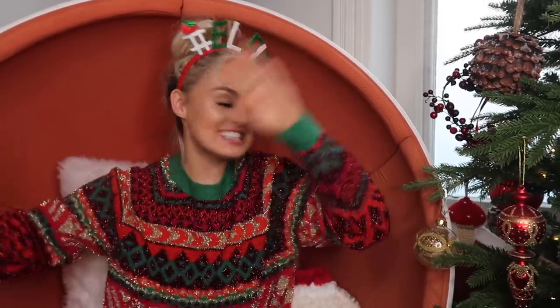Yes, I'm wearing a headband that says hashtag Elfie. Not quite sure why, I'm not gonna lie. But the festivities continue! Yay! I'm actually currently sat in my dining room, but we've moved this chair that's normally in the living room into my dining room, and I wanted a bit of the tree in. So I feel like I should be less in it. I should be like this, and then it should just be the tree, because the tree looks really cute.